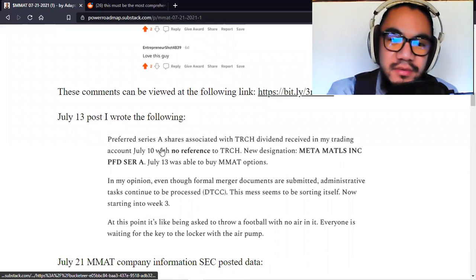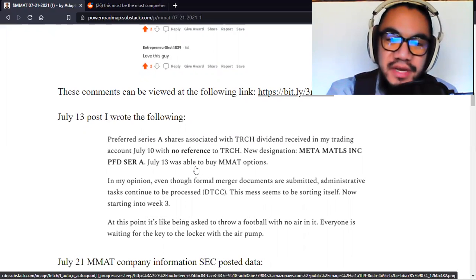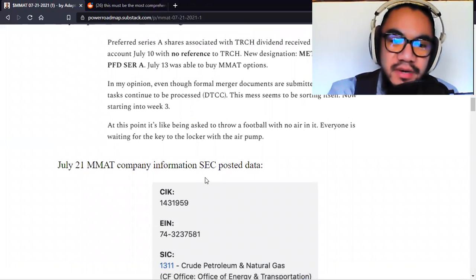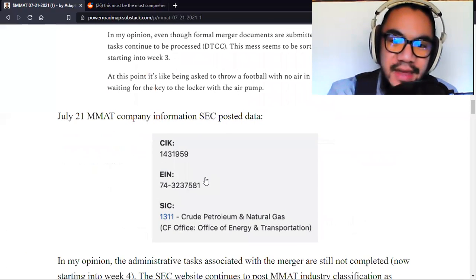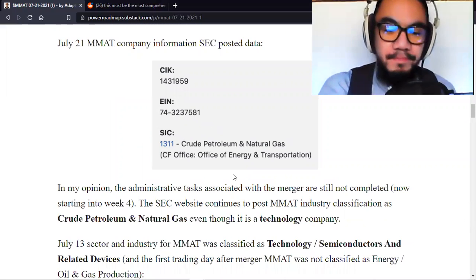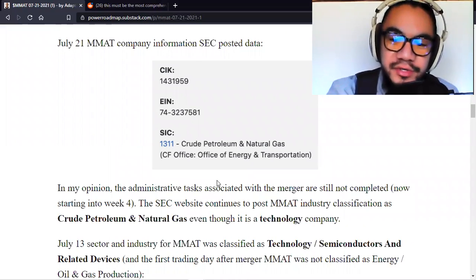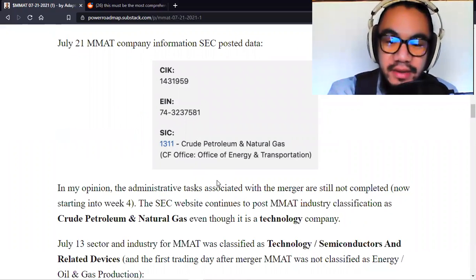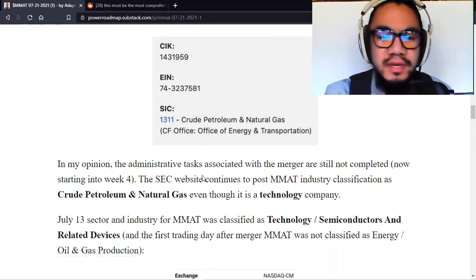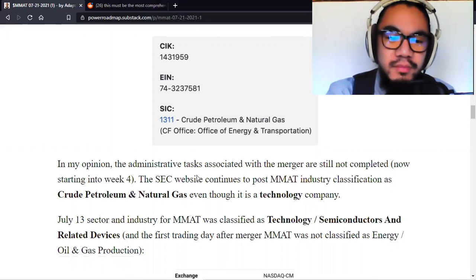On July 13th, I posted the following: preferred Series A shares associated with the Torchlight dividend received in my trading account July 10th with no reference to Torchlight. And it says they are Series A shares. Okay. July 21st, Metamaterials company information, SEC posted data: crude petroleum, natural gas. So, in my opinion, the administrative tasks associated with the merger are still not completed. And I agree with that. Now into week 4. The SEC website continues to post Meta industry classification as crude, petroleum, and natural gas, even though it is a tech company.